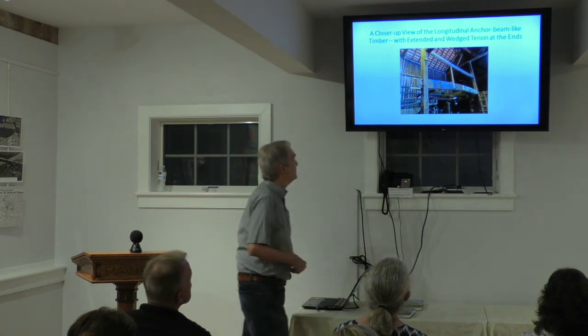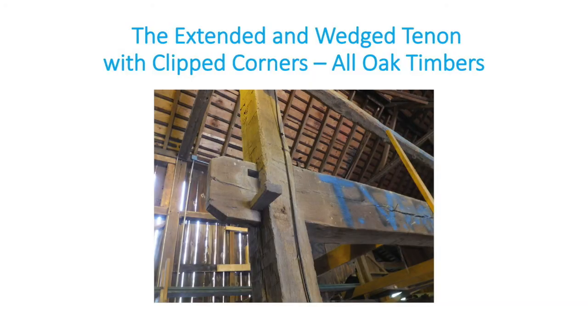Okay, the special thing about this is that, see the extended tenon? Everybody hip on mortise and tenon joinery? Mm-hmm. The tenon extends out beyond the post, it's wedged, and all this timbering is oak. Rarely chestnut in our area. There could be some exceptions for sure. My understanding is that once you get into southern Lancaster County and down into Maryland, and maybe certain areas west of the Susquehanna River, like southern York County and maybe Adams County, there's a lot more chestnut, a lot more. Okay, but that's very rare. Now that's an anchor-like beam construction.